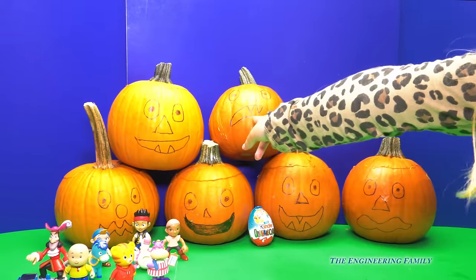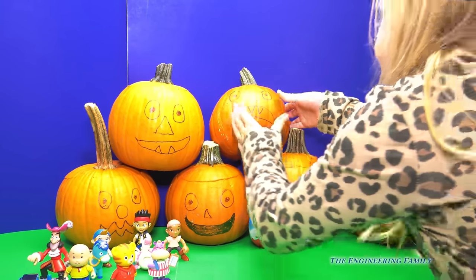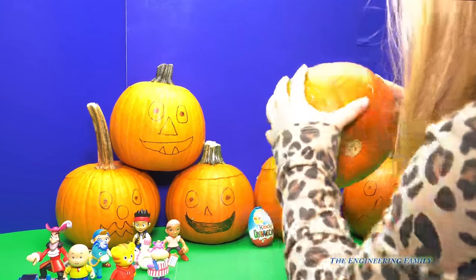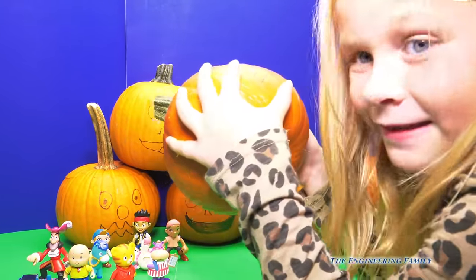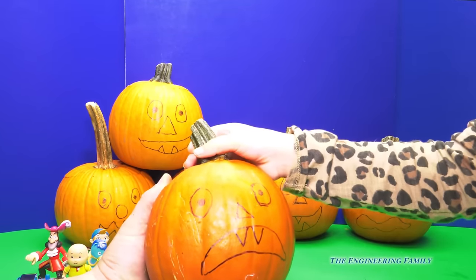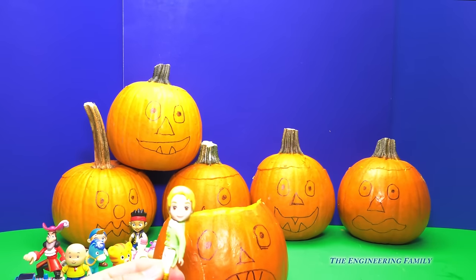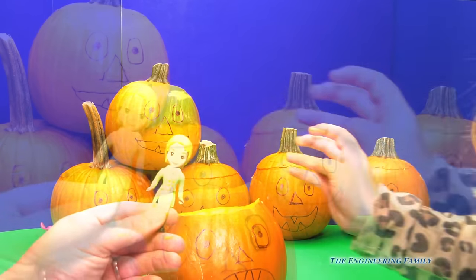Let's do this one. Oh, he looks like he's kind of scared, doesn't he? Yeah. All right, let's open him up, Assistant. Let's look at the bottom first, in case there's any evidence. Yeah, let's see. I don't know what that means. You don't know what that means, evidence? Oh, it's a bad guy! Oh, he's dressed in a green smock. Wait, is that a bad guy?